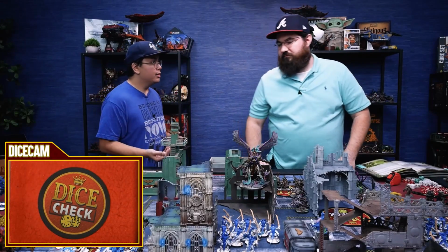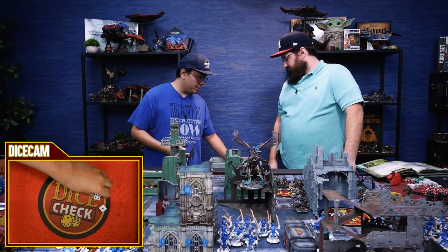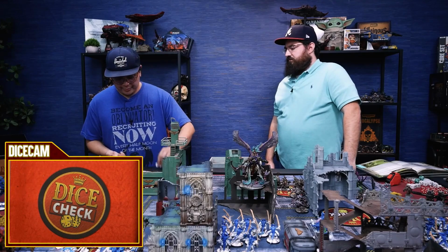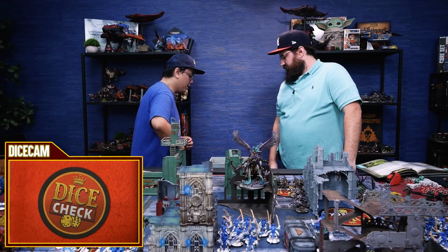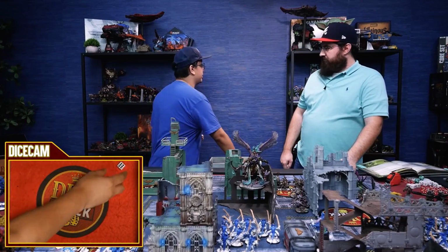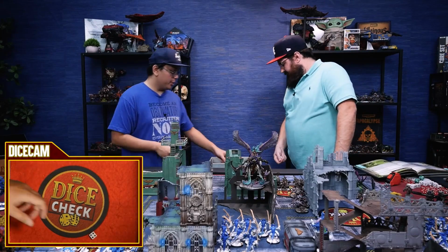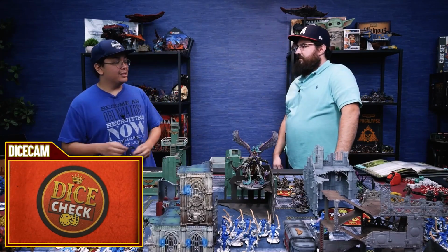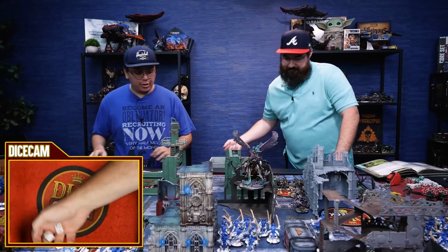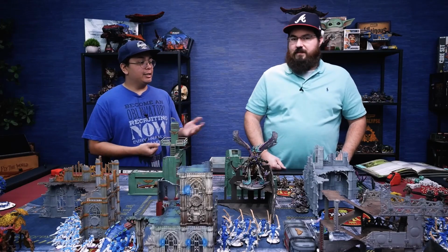Going into the Venom Cannons. These are D3 shots. Doing this again. 2, 4, 5 shots. 3, 4, 5. With the Venom Cannons, I am hitting on 6s. I get 1 that goes through. This is Strength 8, which means that I am wounding on 3s, so I need a 3 or higher. I got a 4. So that successfully wounds. This is minus 2 AP. So he has a 3-up save, which is now a 5-up. And he makes it. Therefore, my Overwatch is done. And he can continue with his charge.